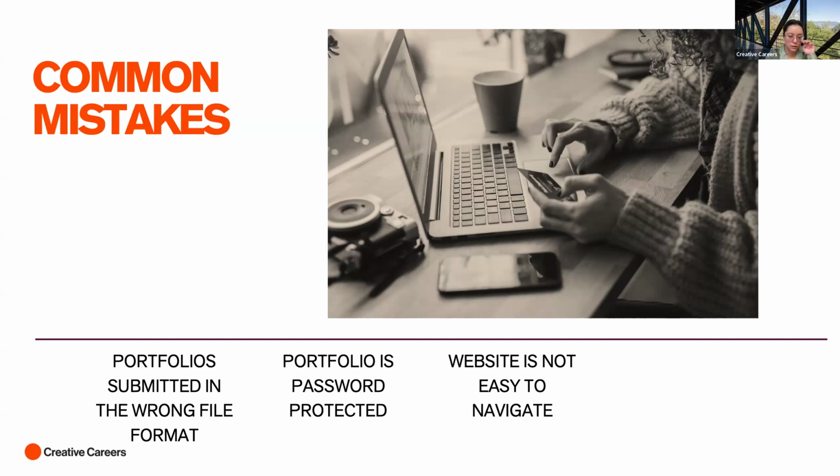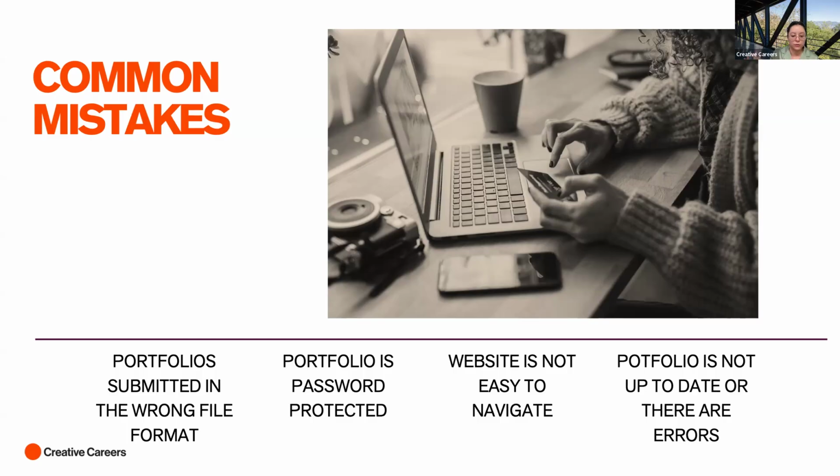And then lastly, the account is not up to date. So double check your website yourself before submitting it to make sure there are no issues when opening it up. You can send it to a friend, or send it to someone from Creative Careers if you're meeting with them for an advising appointment and you want to get an opinion on the structure of your website, how easy it is to navigate, or the content. Send it to someone so that they can also double check that they can open it up on their end and there are no issues when you submit it for a job or any other application.